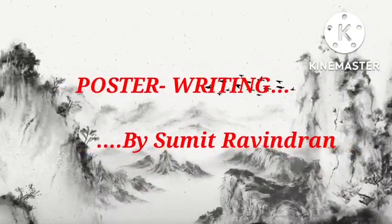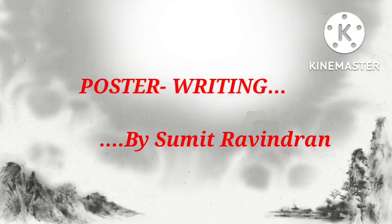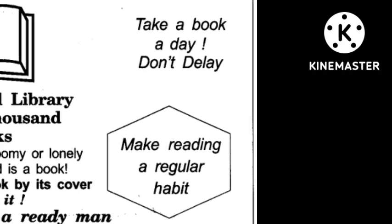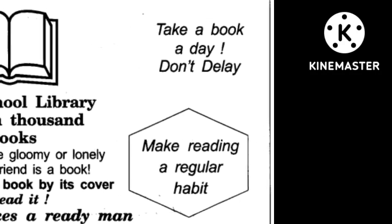So let's learn the art of poster writing by way of some examples. This is Sumit Ravindran. So let's start it. Number 1. Take a book a day, don't delay. Make reading a regular habit.